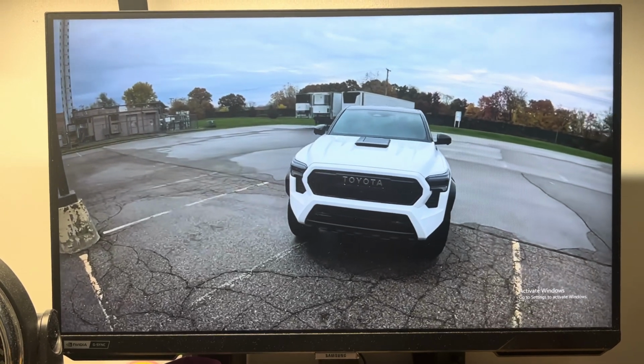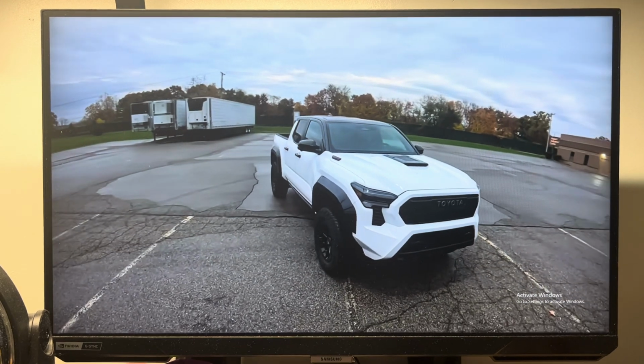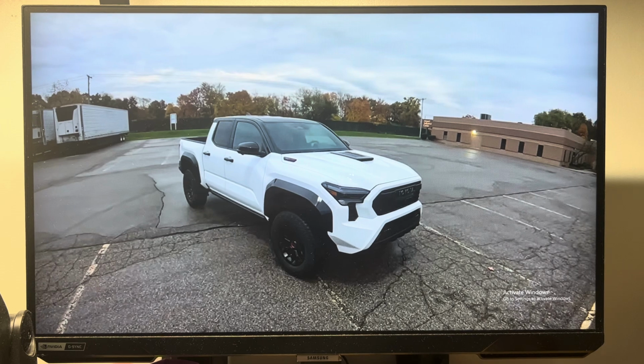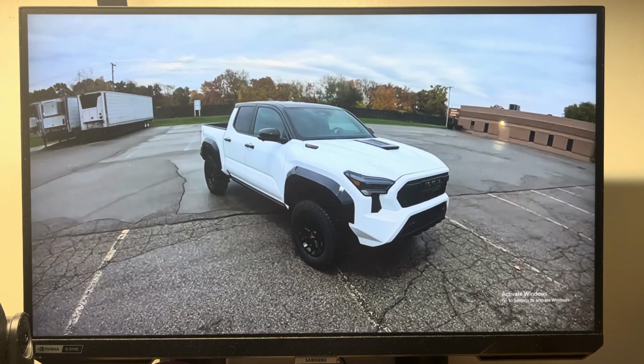This also has Fox shocks. It sits a lot higher than the other Tacomas. We have what's called isodynamic seats inside, which we'll show you once we get in, of course. But I just love the way that this looks in Ice Cap, this white exterior color.